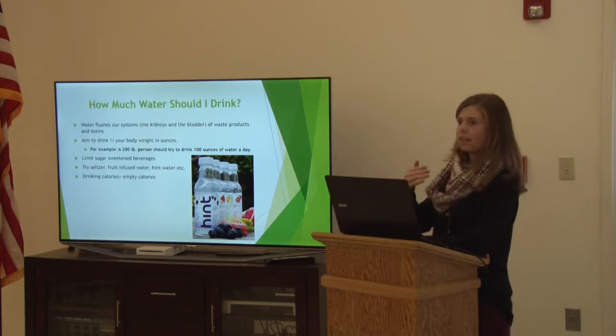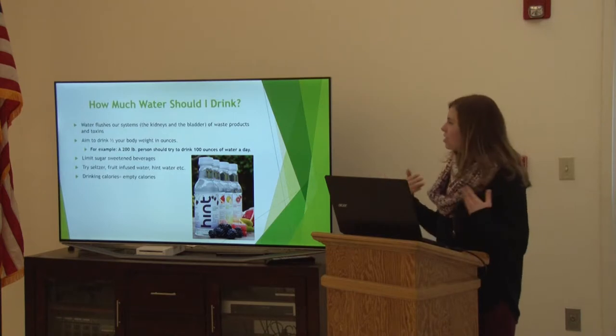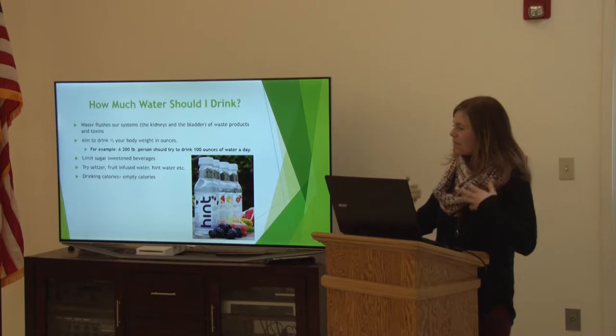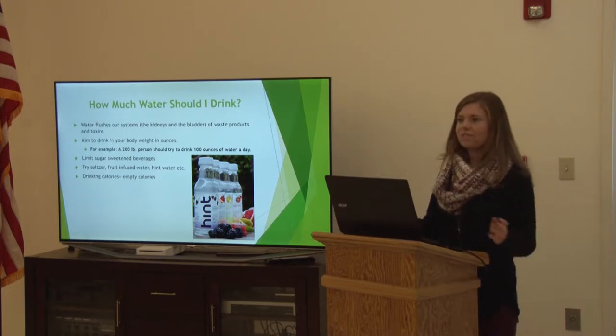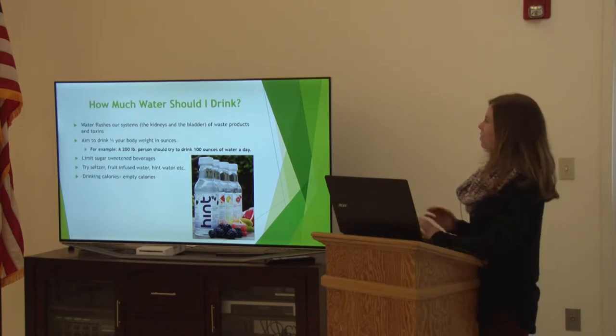And everyone always tells me that if they do that, they're going to be running to the bathroom all day. However, it's so, so important. And if you're constantly going to the bathroom, well, I always say that's good because you're getting your steps in, which is very important to stay active throughout the day. So try that. It's very important.